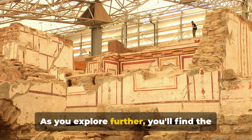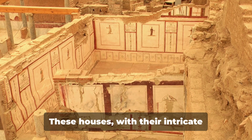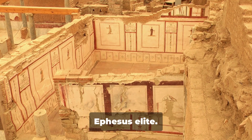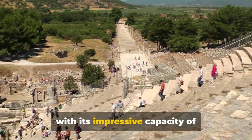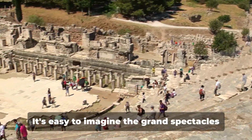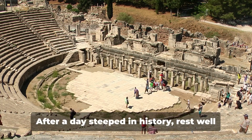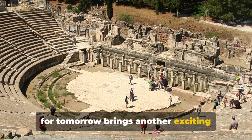As you explore further, you'll find the terrace houses, also known as the houses of the rich. These houses, with their intricate mosaics and frescoes, provide a glimpse into the luxurious lifestyle of the Ephesus elite. Let's not forget the great theatre with its impressive capacity of 25,000 spectators. It's easy to imagine the grand spectacles and gladiatorial combats that once filled this vast space. After a day steeped in history, rest well, for tomorrow brings another exciting adventure.